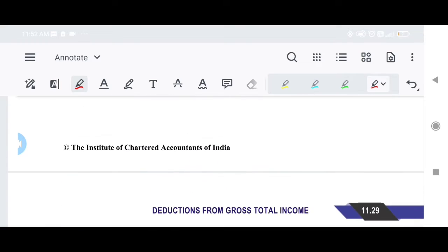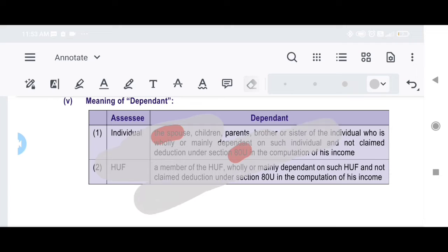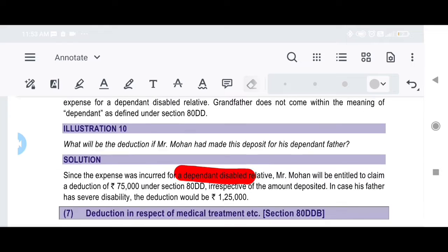So the important point in these two examples is the definition of the dependent. For an individual, it can be spouse, children, parents, brother, sister of the individual who is wholly or mainly dependent on such individual and who has not claimed deduction under section 80U. So here, grandfather and grandmother cannot become dependent for an individual, and for HUF it can be only a member of the HUF. So the definition forms an important part of the discussion.